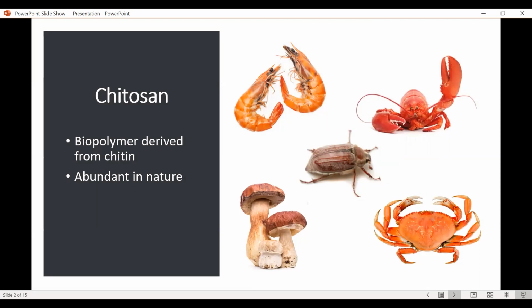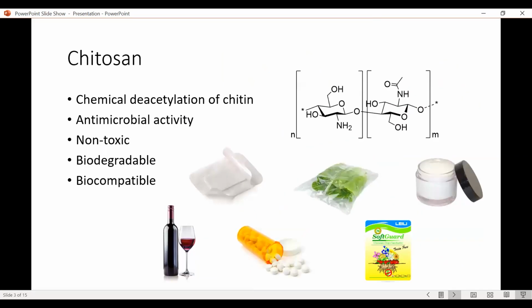Chitosan is a biopolymer derived from chitin, which is quite abundant in nature. It can be found in arthropods, fungi, and crustaceans such as lobsters, crabs, and shrimp shells. Chitosan is produced by the deacetylation of chitin, resulting in a polymer of randomly distributed D-glucosamine and N-acetylglucosamine monomers.